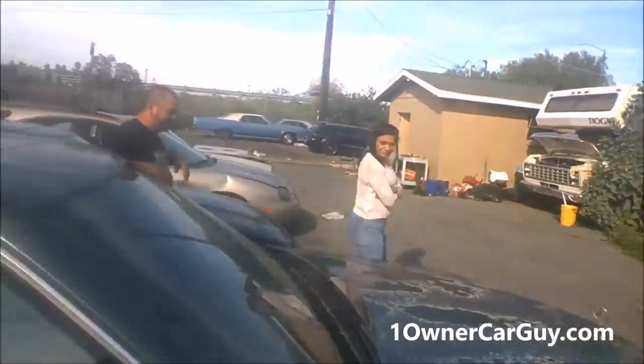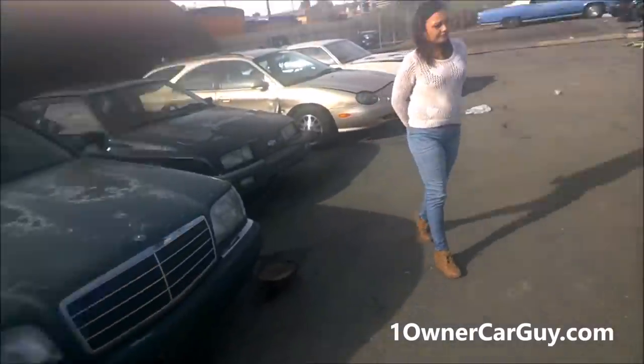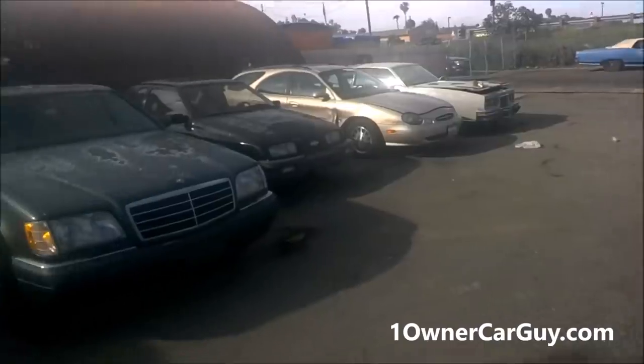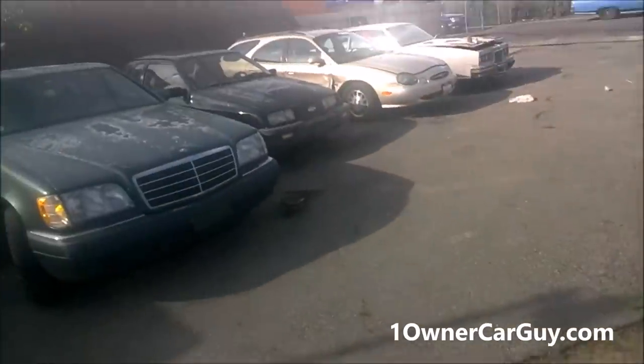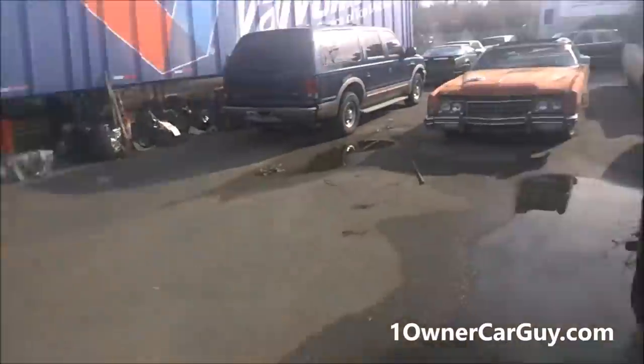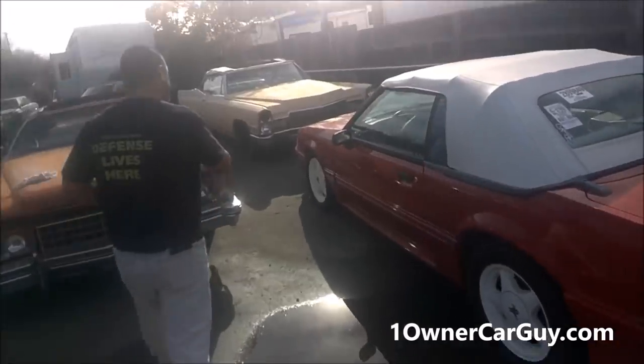These are my favorite cars in the world. I love them. What year is your dad's? This is a 97 or a 99. I'm not sure. It's a 95. Okay. I need to know if it's worth painting or not, this Mustang. Oh, the Mustang? Of course it is.